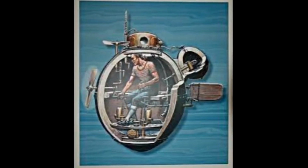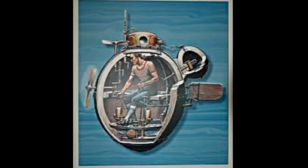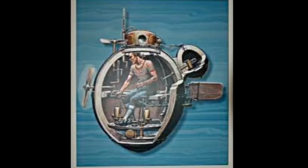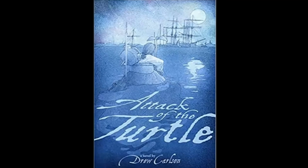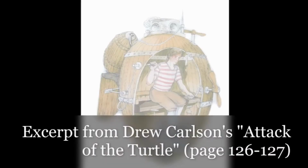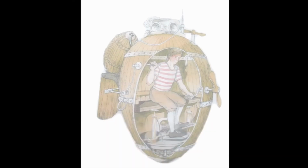Two wooden shells were joined together, coated in tar for waterproofing, and topped with a metal hatch. Attached was a powder keg mine made of hollowed oak, connected by rope to a screw that could dig into a ship's hull. Once in place, the mine's timer, crafted by clockmaker Phineas Pratt, could be set up to 12 hours, giving the operator enough time to retreat. Inside, the operator sat on a wooden bench that also reinforced the sub against water pressure.